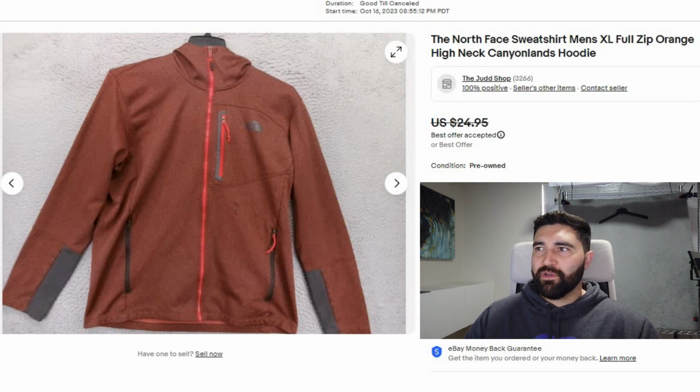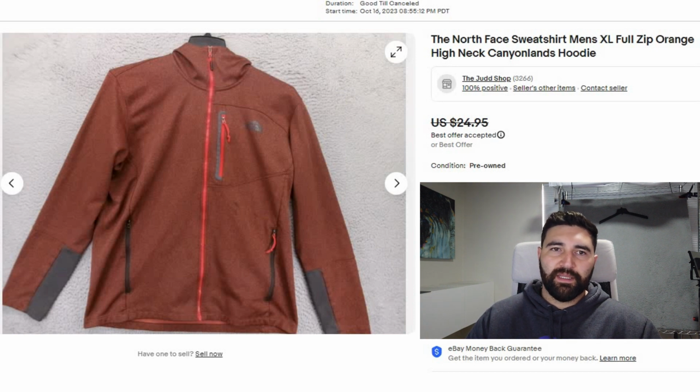Sale number 10 was a North Face sweatshirt. I actually was able to easily find the name of it. This one was called the Canyonlands hoodie. And I think by adding the name of what the actual sweater is, I was able to sell it way quicker than I would have if I would just put North Face sweatshirt full zip. Anyways, this one sold in 3 days for a best offer of $17 plus shipping. I also got this from my buddy for free, so it's complete profit.